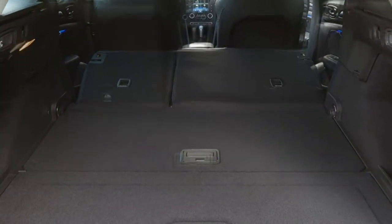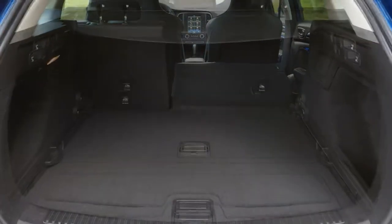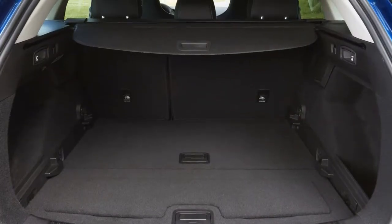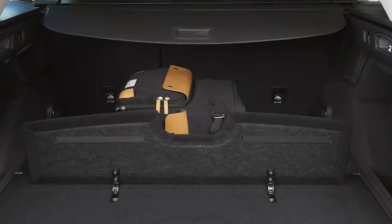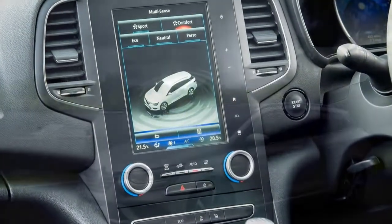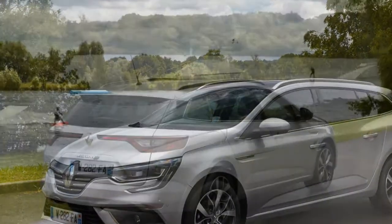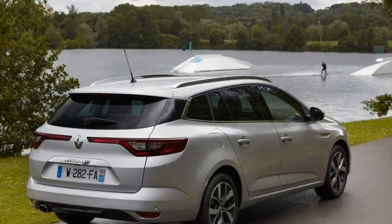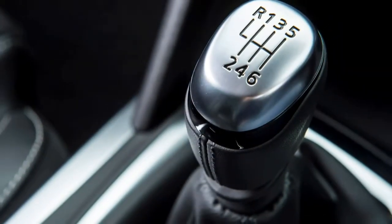Not all engines come with both kinds of gearboxes, to keep buyers on their toes. The 130 and DC 110 engines come with a choice of 6-speed manual and 7-speed EDC auto gearboxes, while the top-spec GT comes only with the EDC self-shifter, whether you select diesel or petrol. If you want the DC 130, it only comes with the manual.